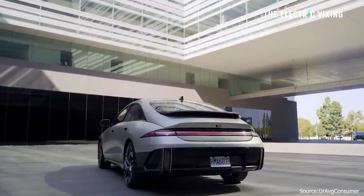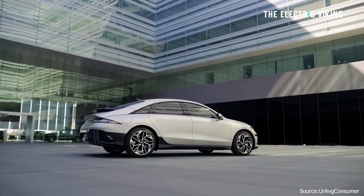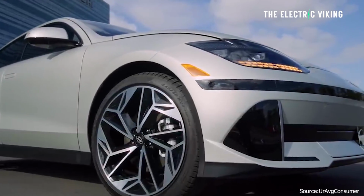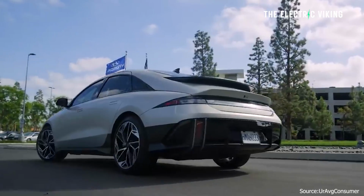Now, they're not that practical. They have a very small boot, but hey, I mean, there's space for 5 people. They're very efficient. One of the most efficient EVs you can buy on the face of the planet. But they still aren't exactly cheap.